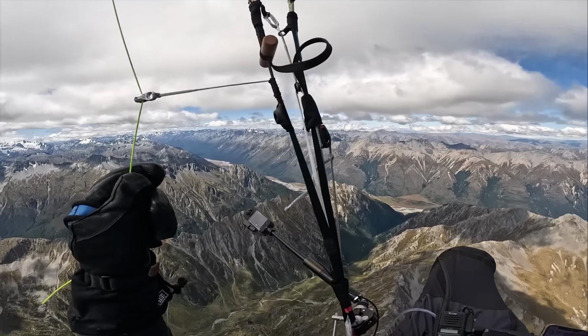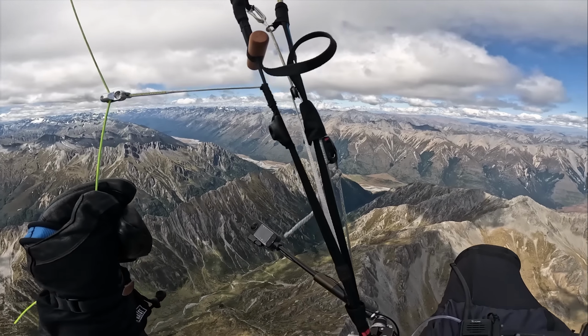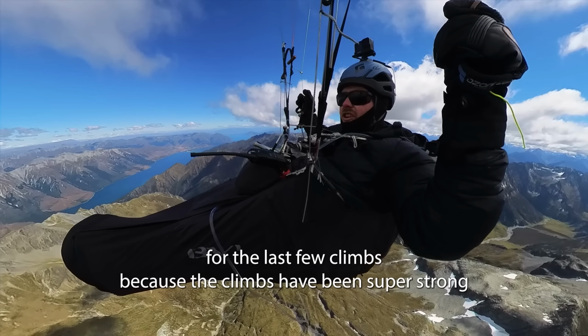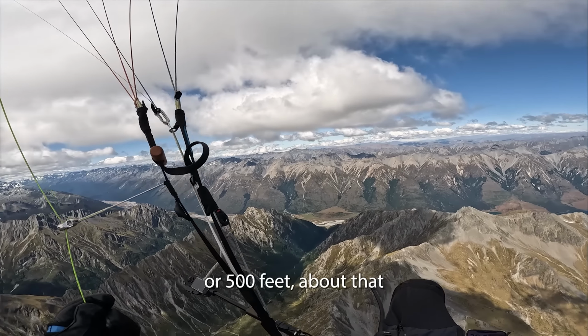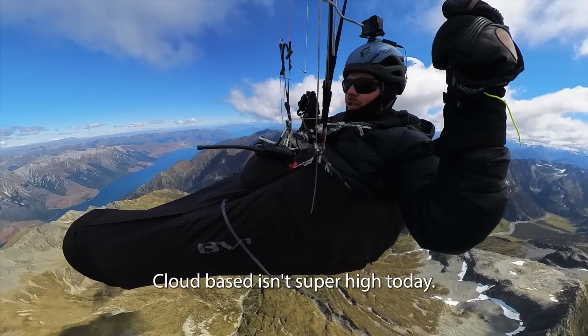I'm at 8,300 feet and I'm preparing to cross the Hunter. I've had to be a bit cautious the last few climbs because these climbs have been super strong, and I'm just trying to avoid the cloud. So I've been leaving the climbs about 1,000 feet before the cloud base, or 500 feet, about that, just to be careful. Cloud base isn't super high today.